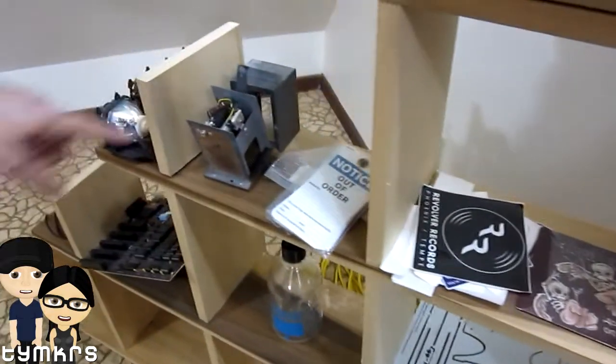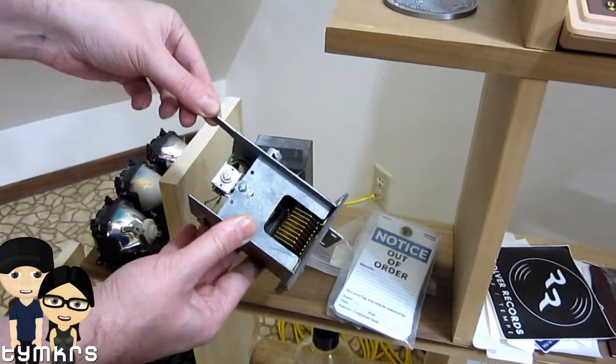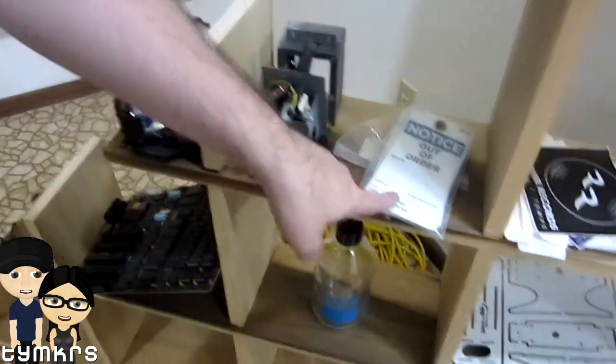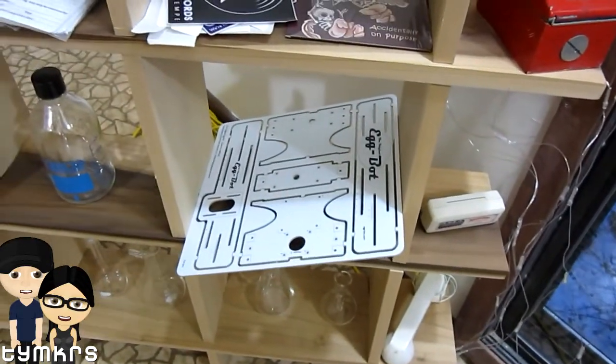What else we got? This is the volume out of the S model. It's a big air variable capacitor. They use that as the volume control. Isn't that cool? Out of order stickers so that we can mess with other people's things. We got this at Evil Mad Scientist Labs. That needs to go up on a wall, actually.